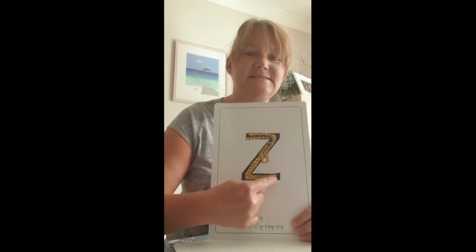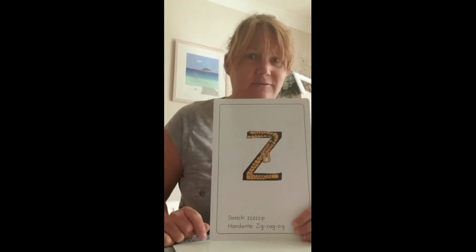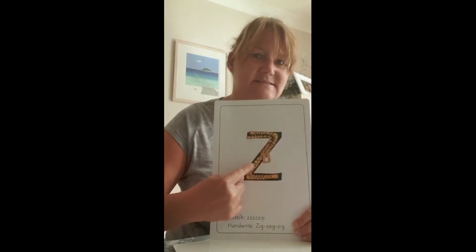Now we are going to have a look at what the sound looks like. So, here we go. This is what our sound looks like. And to remind us, we have a little rhyme that goes zig, zag, zig. This will help us when we're writing our sound. And it is a bit like a zigzag, isn't it? So if you're really good at drawing zigzags, you will be really good at doing this letter. Z, z, z. Zig, zag, zig.